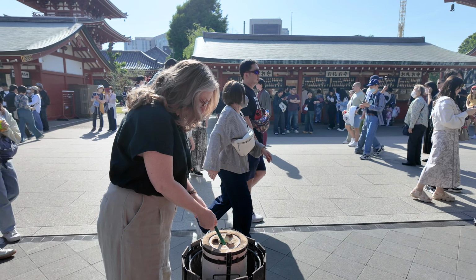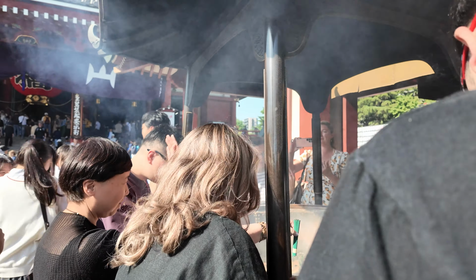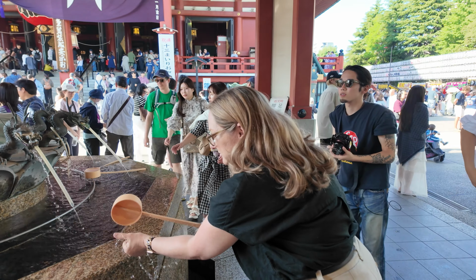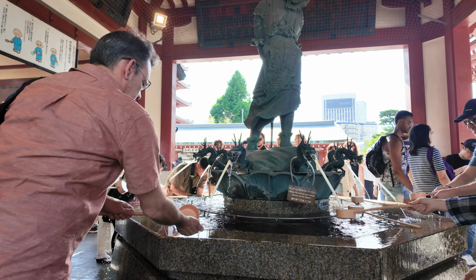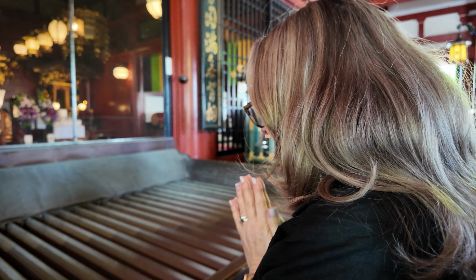I purchased some incense from a small shop and added it to the Jokoro. Another ritual involves purifying yourself at a stone fountain with clean water that's used to cleanse your hands and mouth. Once inside, I said a prayer for my mom.